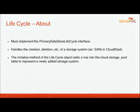All right. So moving on to the life cycle. Remember, we had the provider first, then we have the life cycle, then we have the driver. So the life cycle, similarly, has to implement a special interface. This is the primary data store lifecycle interface, and we'll get into the details on that one in a second.